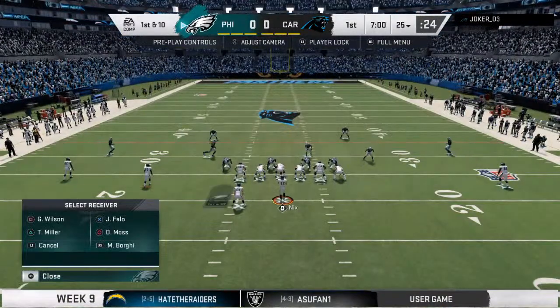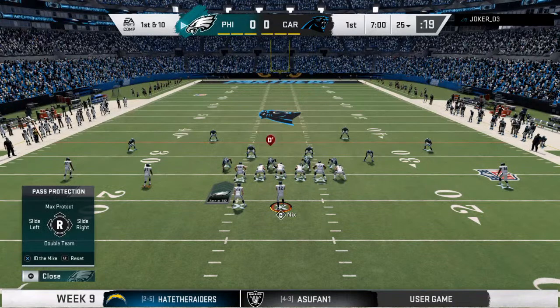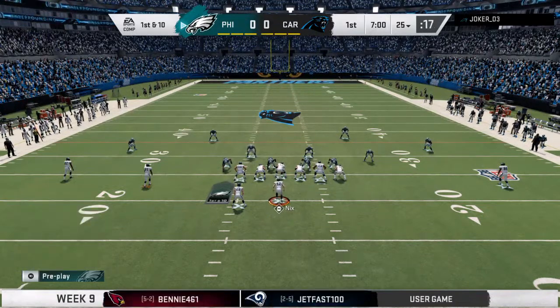Down. 10 logo. Bravo. You got nothing. Watch safety creep. Watch safety creeping. Safety's creeping.